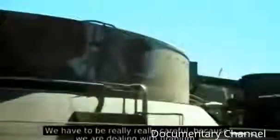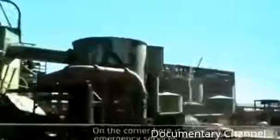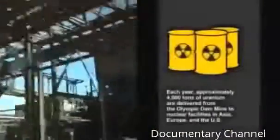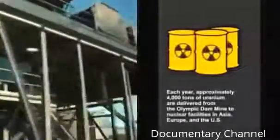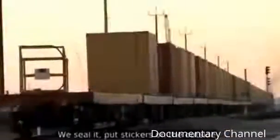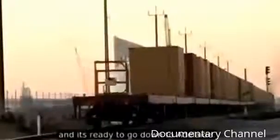Be really, really careful because we are dealing with uranium. On the corner here is emergency services. On the right, this is where our big medical center is. Drums of uranium just in there in that sea container. We pour that black powder into those drums. They're 44 gallon drums or 205 litre drums, and we strap each one into those sea containers individually. We put 48 in a sea container, we seal it, we put the stickers on the outside, and it's ready to go down to Adelaide.